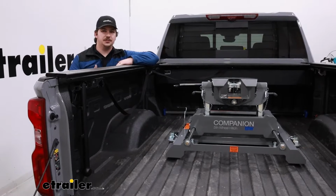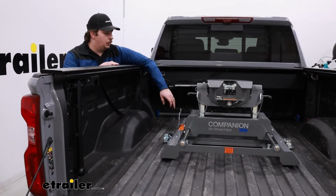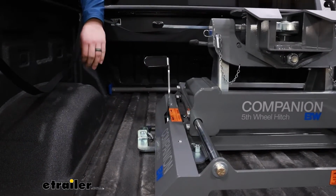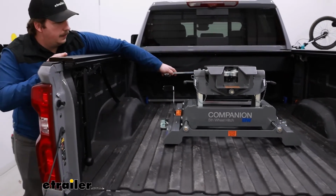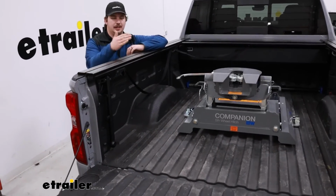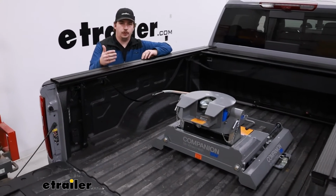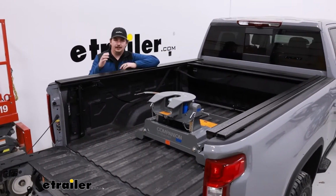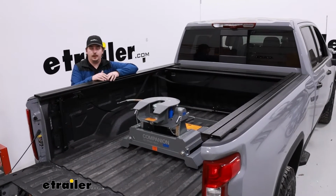Now, first things first, why would you need a sliding fifth wheel hitch? Well, this truck is a great example. I can throw this lever to the unlocked position, I'd drive forward when we're hooked up to our trailer, and it would slide back and lock in, giving us 12 extra inches of turning clearance. And that's great because we've got a shorter bed Silverado, and we also have a tonneau cover in the front.